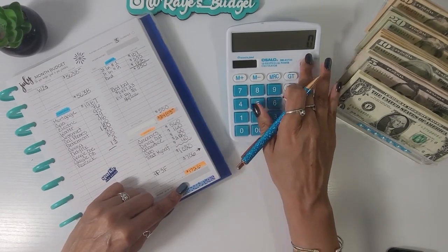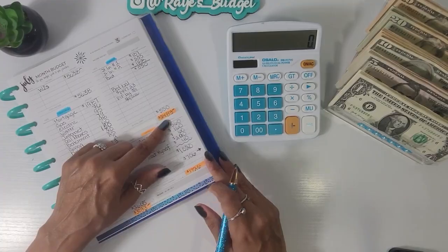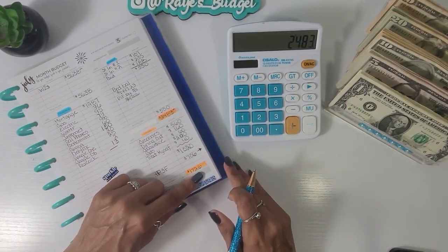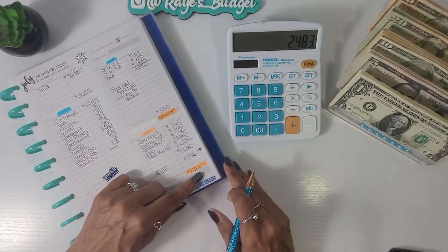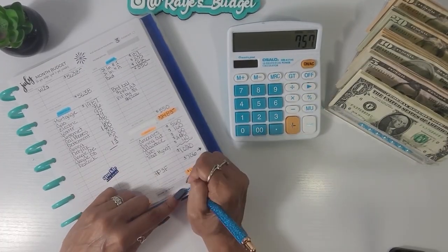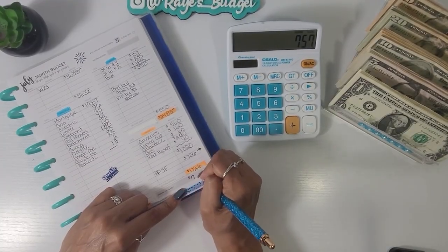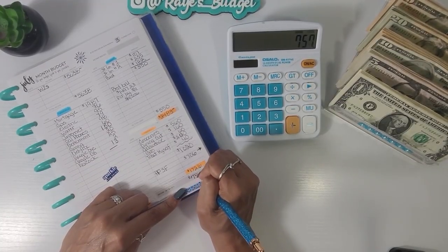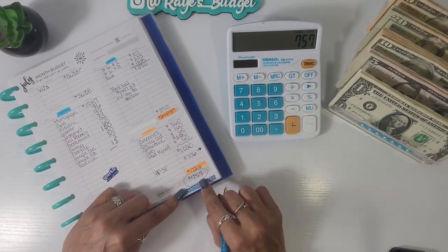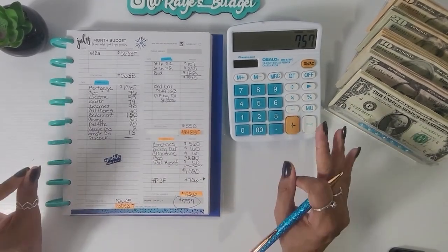That is $1,726, right? So what I am going to do is take what I had left over after subtracting my debt of $2,483, subtract my variable expenses and my high priority sinking funds of $1,726. That leaves me with $757, guys. And that money is going into my business taxes. And so, guys, that is my zero-based budget for the month of July.